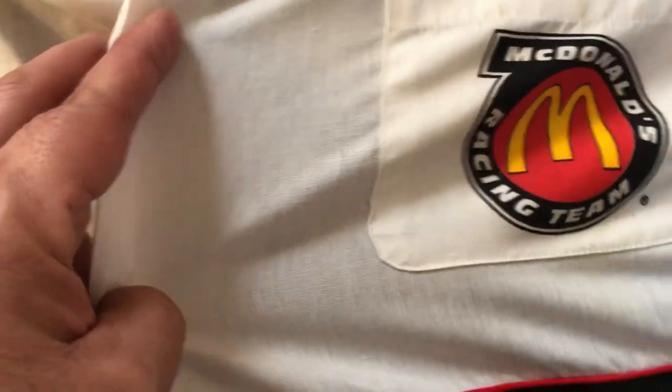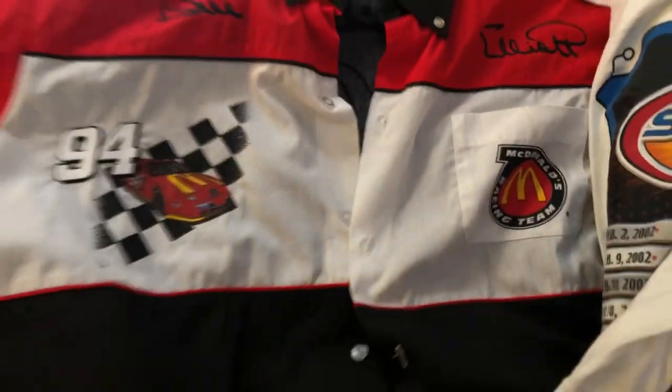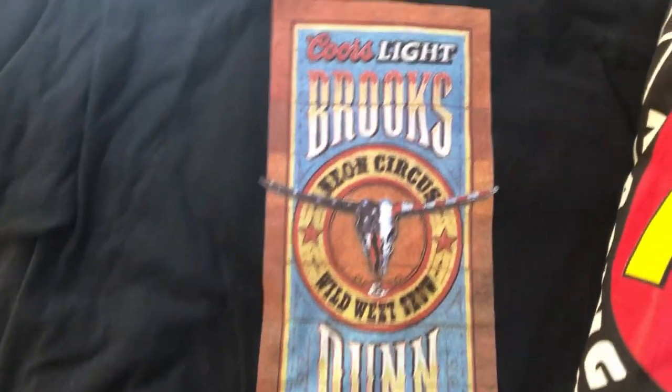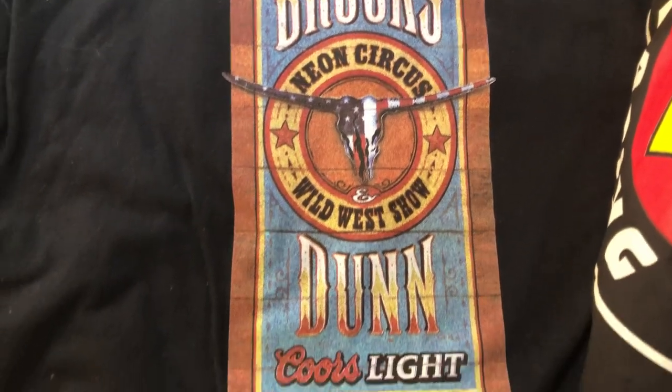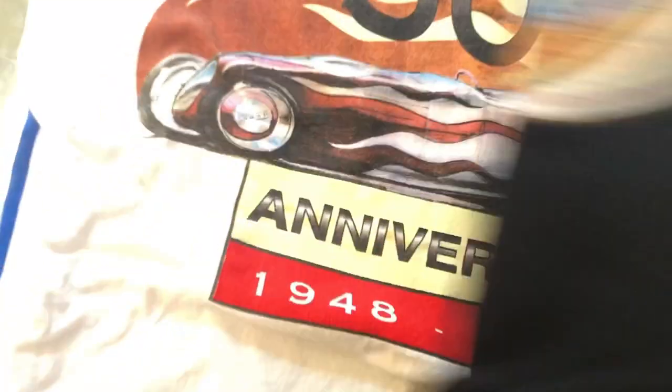All right. Here is a... I don't know what kind of shirt this is called. It's McDonald's racing team. It's Bill Elliott, Speed Zone. Does anybody know what kind of shirt this is called? Make a comment down below, let me know. Coors Light Brooks, Neon Circus, Wild West, Dunn, Coors Light. And it's a Gildan. And it's a double stitch.